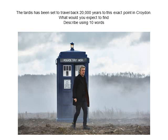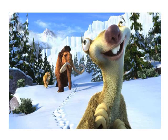What would you find? I sometimes ask my class to give 10 words. No trees, no buildings, they say. I understand. But I wonder if any of you would have thought that there'd be this. Not the cartoon characters, but ice covering much of the Croydon area.